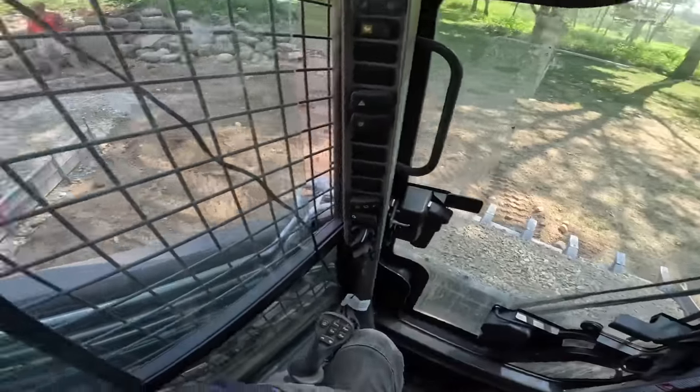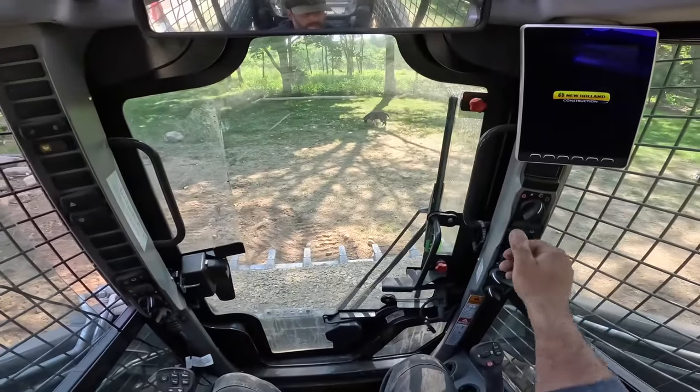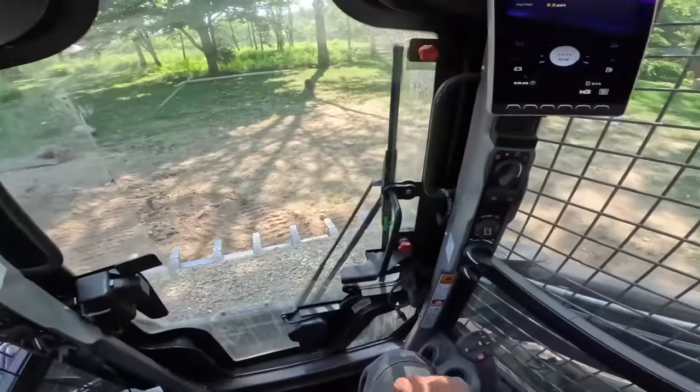We're making our way around grading. We'll have enough gravel to finish this side, it looks like, thankfully. And then when Ray gets back, we can grade the other side.